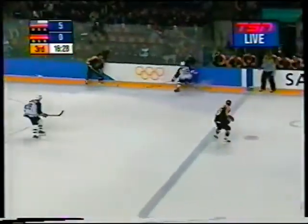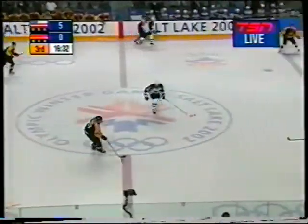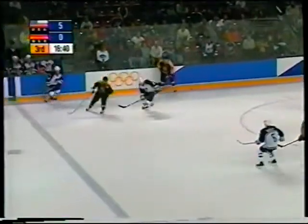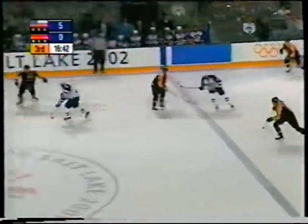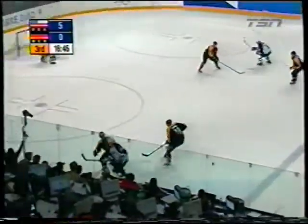Kreutzer in his own zone around the net. Abstrader takes the pass. Tobias Abstrader makes the play back across the line for Benda, who rips the puck in for Germany. Abstrader comes up on the boards. He and Kreutzer try to find it. They keep it in for a moment. Knocked down by the States and out into center ice. They move up. Denmarsh tried to feed it back in front, but it goes back down the ice.